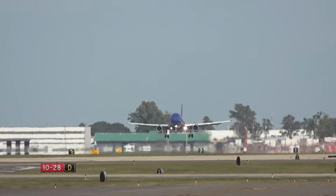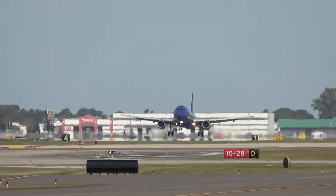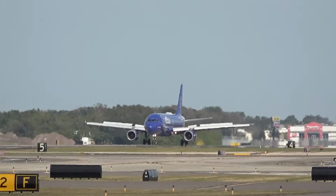Tampa Tower, Delta 2671, looks bad for 19 right. Ooh, floating it a little bit. Float it, baby, float it. 19 right, clear to land. Drop it down. Clear to land, 19 right, Delta 2671.